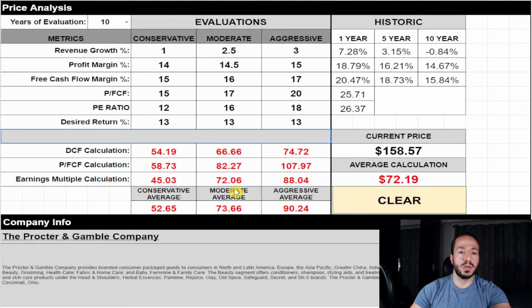And folks, it's right across the board. $158 is our current price. $72 is our average calculation, meaning that if you pay $72 for the share price today, assuming a 13% return, you're likely to make that over the next 10 years. However, we're nowhere near that. On the low end, $52, moderate $73, and $90 for the high side.